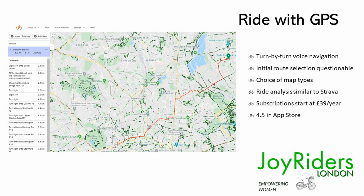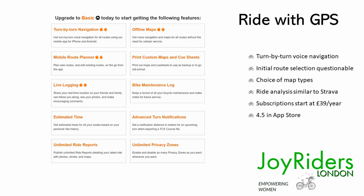Number 2 on my list is Ride with GPS. Again, it meets all of my criteria. Although the routes can easily be amended, the initial route selection between 2 points is almost always a little questionable, meaning more work is required to get it right. Ride with GPS incorporates a lot of the ride analysis features you'll find in Strava, so for those seeking a combined training navigation app, this might be the choice for you.